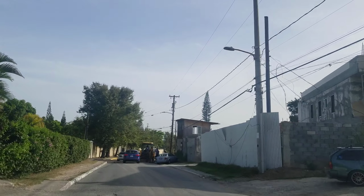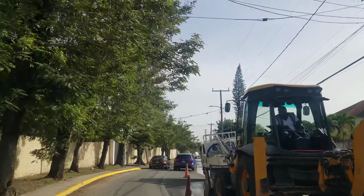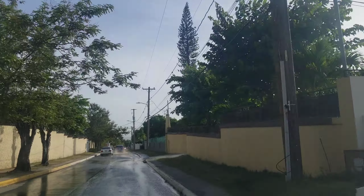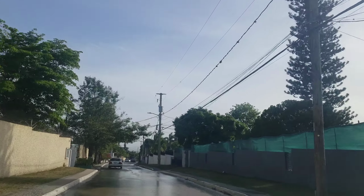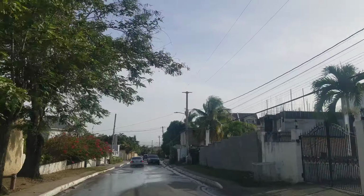They're digging up this road, and I'm going to bet that it's the National Water Commission. There you go, National Water Commission. And let's see the state they leave the road in when they're finished, because we've had some very bad experiences. According to Water Commission, they don't travel with gravel.